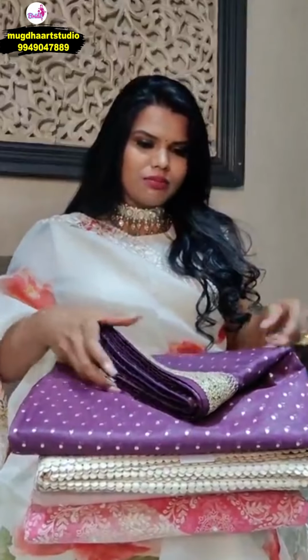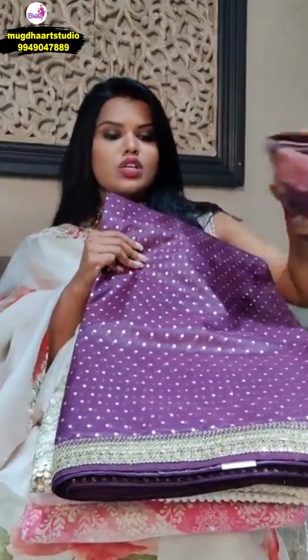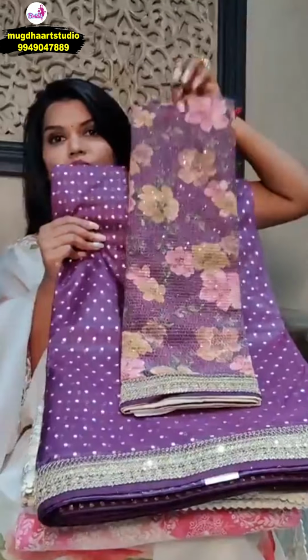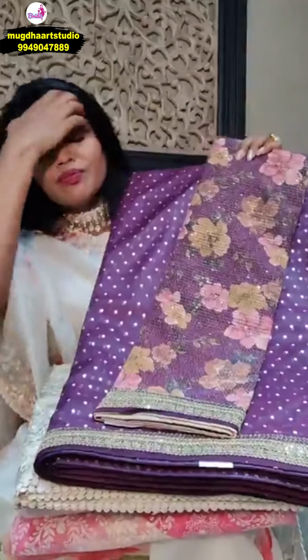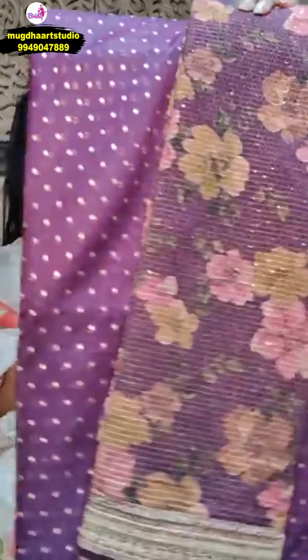Lot of people asked me last time. I wore this color saree, if you remember. This is the beautiful blouse and this is the saree. It's a lovely saree and a lovely blouse, ma'am. Don't miss this collection. They are very beautiful sarees. Next.